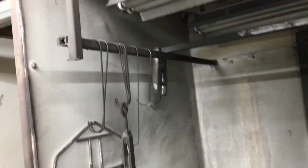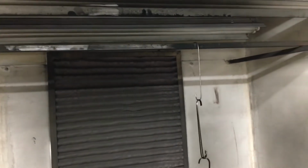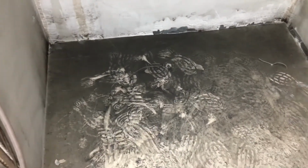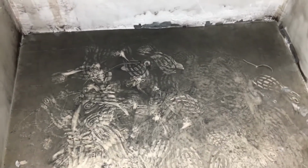Right here is where we have the powder coating booth grounded. That is connected to the earth ground outside, and anything across that bar is ready to be hung and powder coated. Right here we have 2 regular filters over 2 regular fans, so that way it can draw the powder towards the back of the booth instead of all over the floor. As you can see, we did 2 sets of rims, and that's the powder left on the floor after 2 sets.